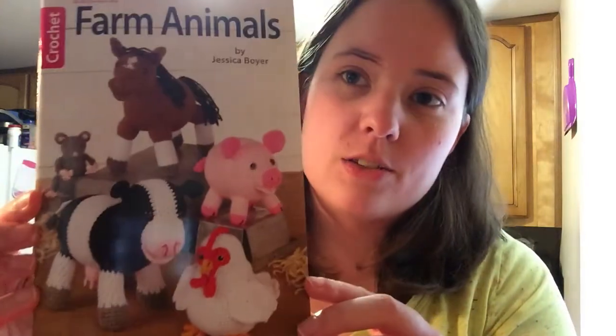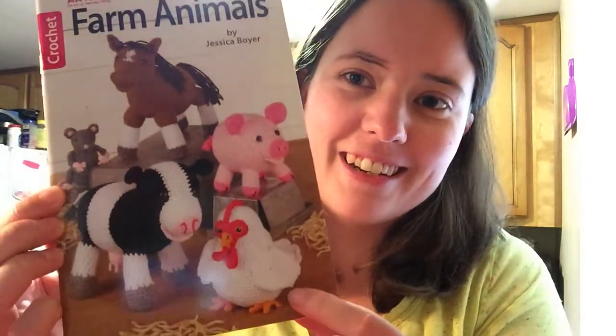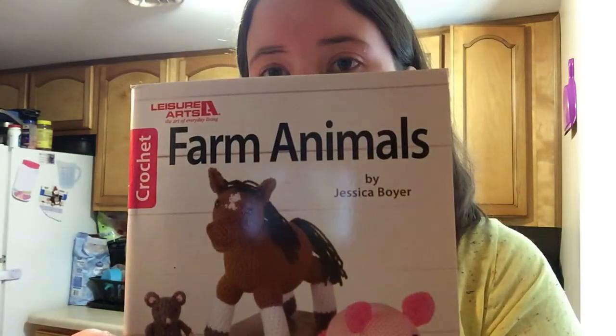But from Amazon, I wanted to order two things the other day, and I needed like three more dollars to get free shipping. So I got this crochet pattern book that was like $5, I think, just to get over that $25 to get free shipping. And I've been wanting this book anyways just because of the chicken pattern. And it's just crochet farm animals. I wanted this chicken down here, and it's by Jessica Boyer.